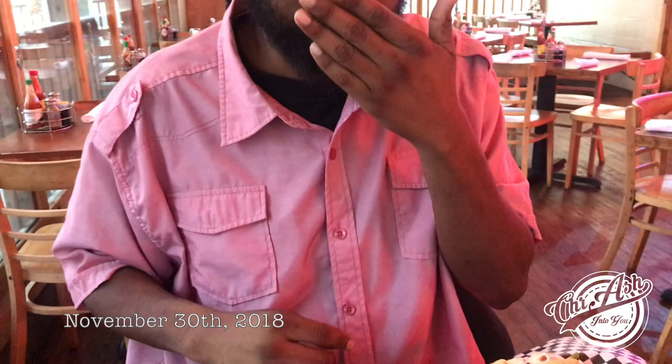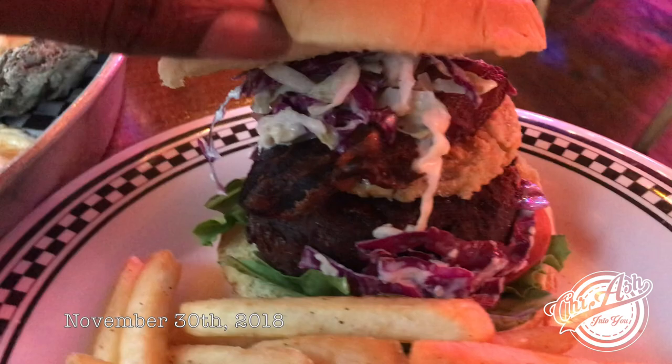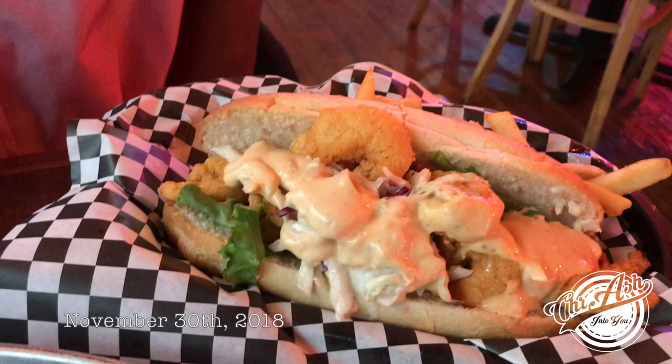That is pretty good. Is it? It is. Can you taste the oyster? I can. Very so our food is here. I got the crab cake BLT, which has a crab cake, and then a fried green tomato, and like slaw and stuff. And then they got a shrimp po' boy. It looks amazing. It does.